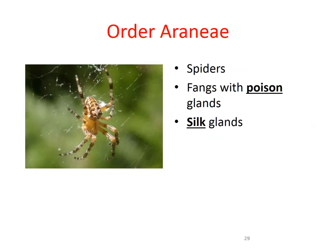Okay, moving on to more detail, the order Araneae. These are spiders, and these spiders will have fangs with poison glands. They do have silk glands in this order as well.